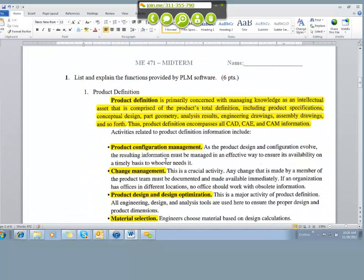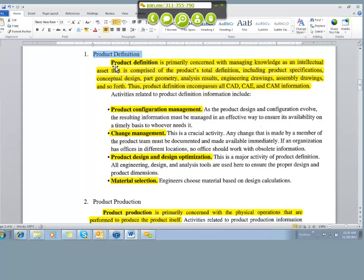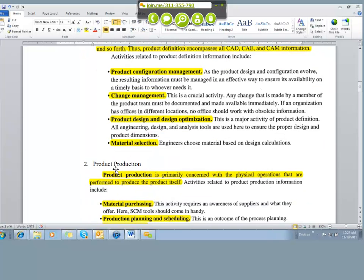So the first problem on the exam asks to list and explain the functions provided by a PLM system. This was a question lifted right out of the textbook. They indicated three things. Product definition was one of the functions that it required, and the explanation out of the text is what's given here and highlighted in yellow. It's really managing knowledge and the intellectual assets that go into the product.